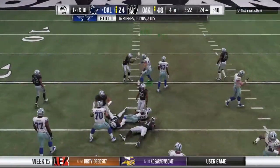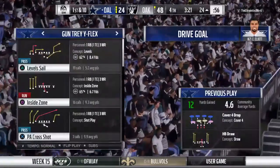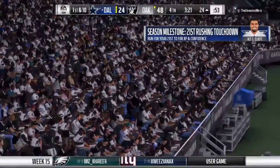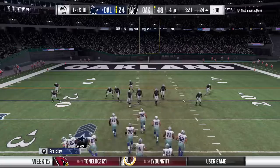And brought down, but not before they're inside the 25. Now the Raiders are going to use another timeout here. That's going to leave them with just 1 remaining here in this fourth quarter. And here comes play number 6 on this drive.